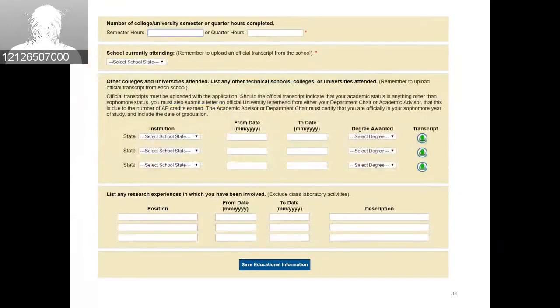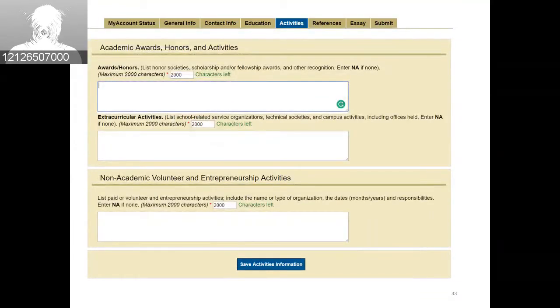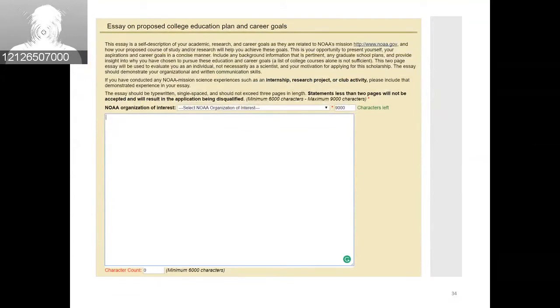You have to really complete every piece of information that is required, with transcripts uploaded, and the honors and awards received, and your extracurricular activities. If you've done any community service or anything that relates to climate stewardship or citizen science, all of these things really matter a lot when you put this application together. And this is the biggie: the essay. There's a character limit on that.